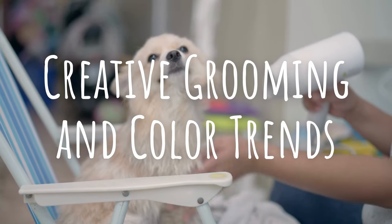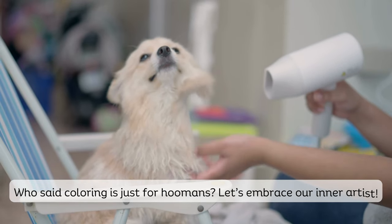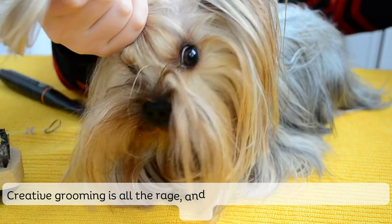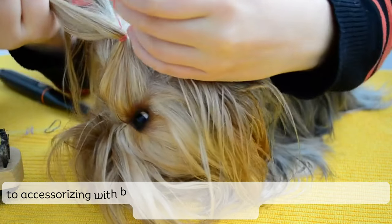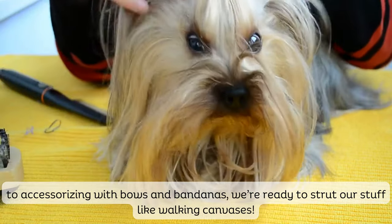Creative grooming and color trends. Who said coloring is just for humans? Let's embrace our inner artist. Creative grooming is all the rage, and we're here for it. From temporary dyes to accessorizing with bows and bandanas, we're ready to strut our stuff like walking canvases.